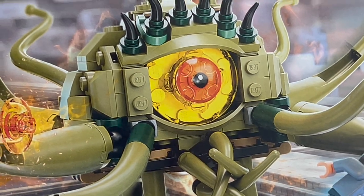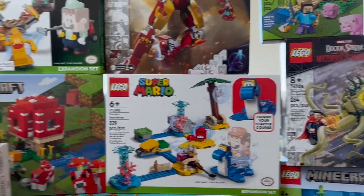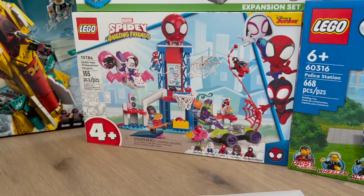The set does have a bit of a somewhat illegal technique that does force some strain on the pieces, which is kind of interesting to see, but thankfully they still decided to release the set.